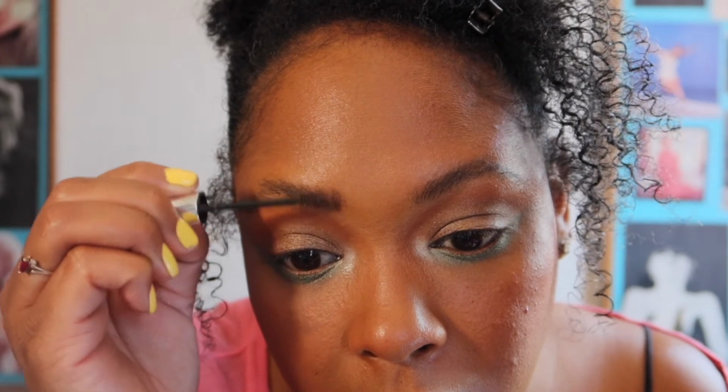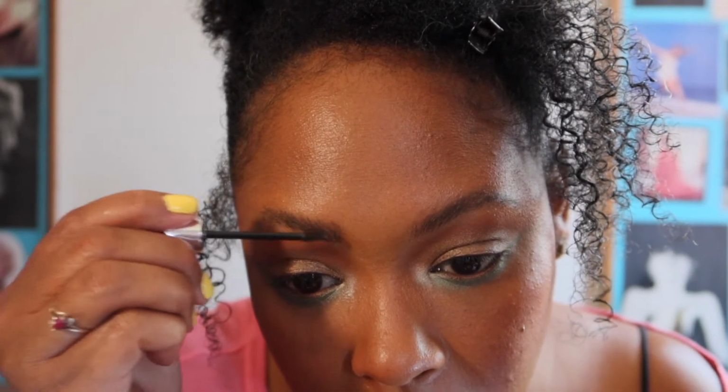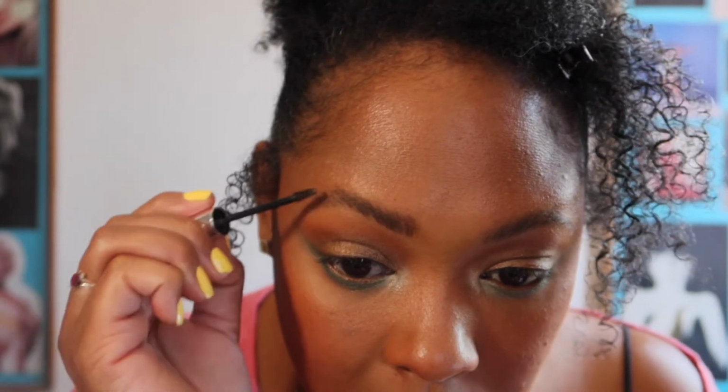And I'm going to go in the front here. When you pull out the wand, obviously you're going to get more product than you normally would towards the end because it's going to come out first. So you can see it got a little darker, which I'm good with. And even if I wasn't, I could take my little spoolie with nothing on it and kind of blend it out. Yes. Give me brow. Okay, so that's that. Let's go ahead and put on this mascara.